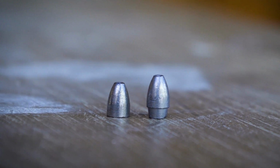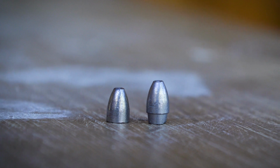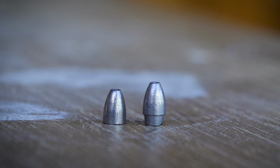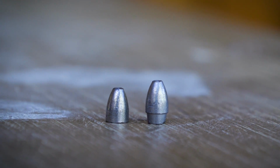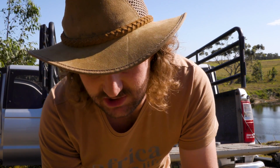aerodynamic, and it reduces that strange turbulence that you get behind the projectile, which helps a lot to raise its BC. But the rebated boat tail design gives you the accuracy of a flat base projectile, which is generally better than a boat tail projectile, but obviously keeps that BC. So these have a really high BC, higher than the 23 grains, and they hit with a little bit more power. So it's what you want for long range hunting.